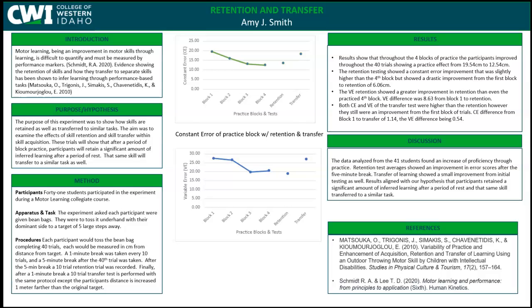Learning is something that's very difficult to quantify, especially motor learning, which is an improvement in motor skills. So it must be measured in some way. Evidence shows that the retention of skills and how they transfer to separate skills infers learning through testing or performance-based tasks. So the purpose of this experiment was retention and transfer of skills.